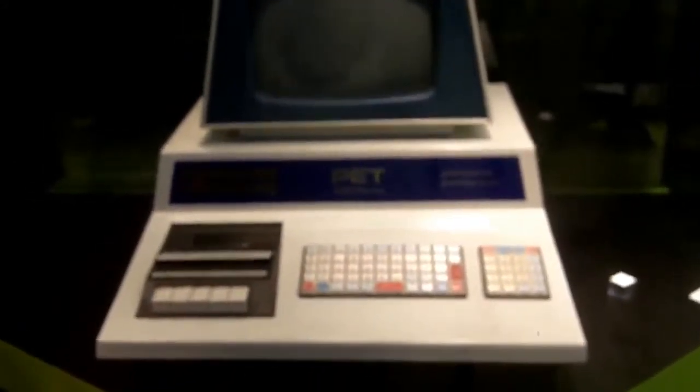Okay, so here we have the Commodore PET 2001. This computer came with either 8K, 16K, or for the extremely rich, 32K. It had no internal hard drive and no operating system whatsoever. It did have a minimal operating system stored on ROM chips, so it was very fast to boot. So the moment you switched it on, it would be ready to use in approximately 3 seconds.